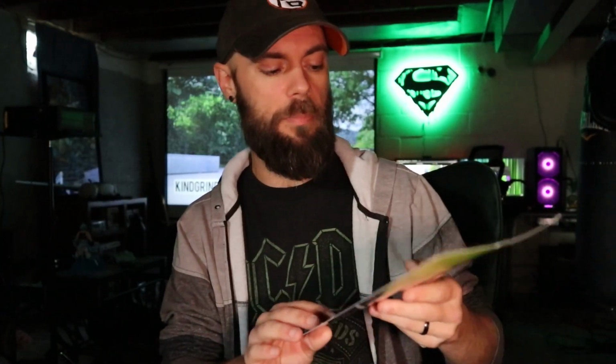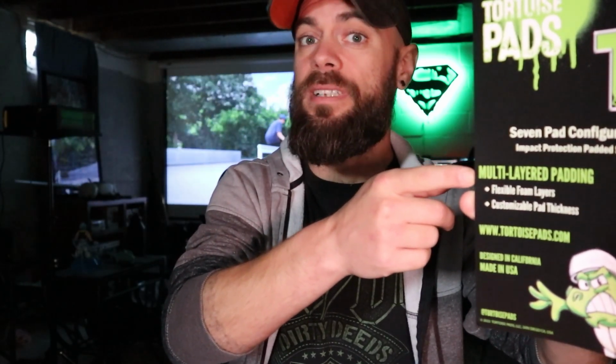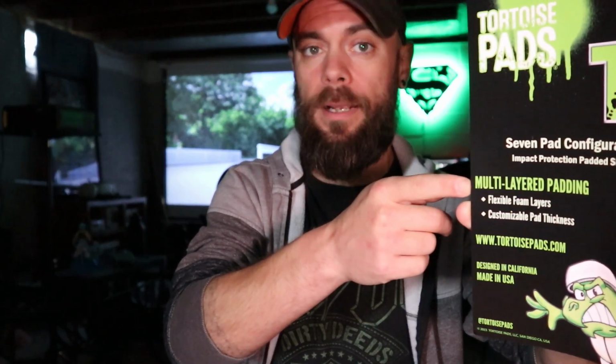Now, inside the package that Keith sent me, obviously came the Tortoise Pads, along with the little info card that tells you a little bit about it. One of the coolest things about this pad, and I think the biggest selling point, is the fact that it has multi-layered padding. This is customizable to exactly whatever you want.